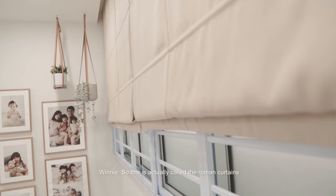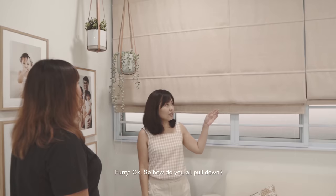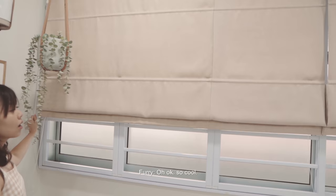This is actually called the Roman curtain. We got it from the design curtain company. Okay. How do you pull down? So it's actually the same. Oh, okay. So cool.